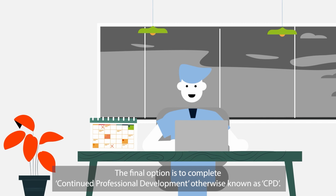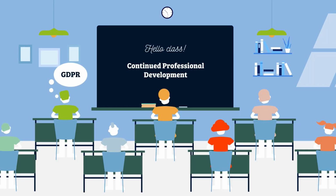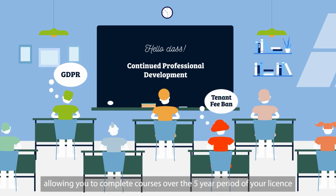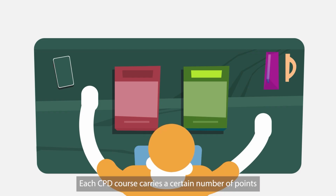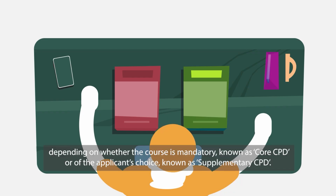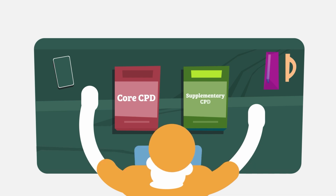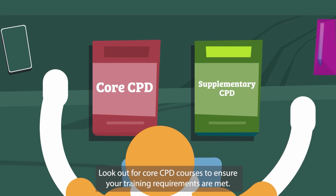The final option is to complete Continued Professional Development, otherwise known as CPD. The CPD route offers more flexibility, allowing you to complete courses over the 5-year period of your licence, and is particularly beneficial for those looking to hone in on specific topics. Each CPD course carries a certain number of points, depending on whether the course is mandatory, known as Core CPD, or of the applicant's choice, known as Supplementary CPD. Look out for Core CPD courses to ensure your training requirements are met.